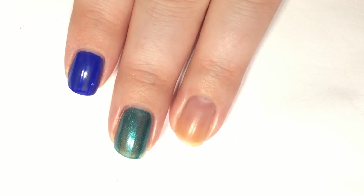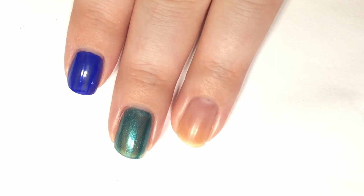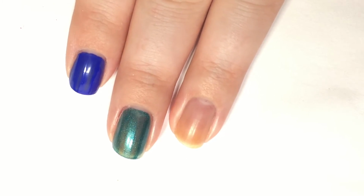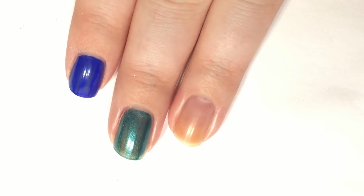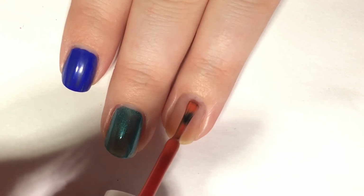I'm not a fan of the color. The name is called Sunshine State of Mind, which is, you know, Florida, my favorite. However, the color is orange, and if you are an orange person, I do think you will like this because it is a nice orange. I am just not an orange wearer.